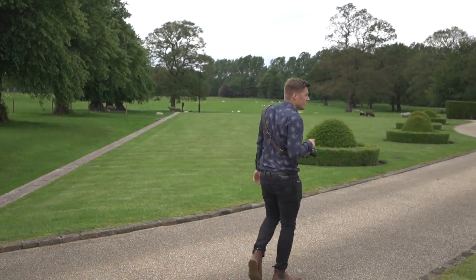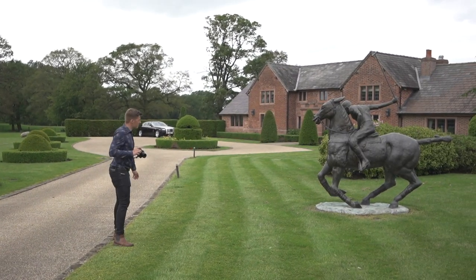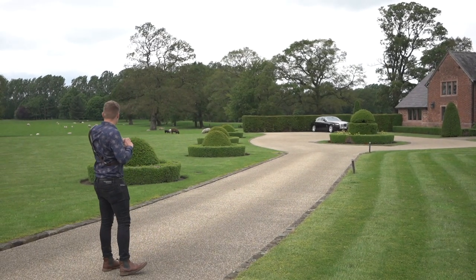Handheld all the way as well. Everyone always asks, do you always shoot handheld? Yes, I do, always shoot handheld. Because this 55 that I'm growing very fond of is brilliantly stabilised, so I can get away with it.